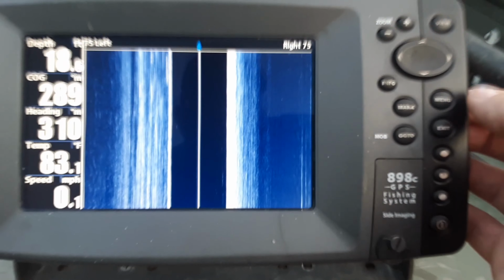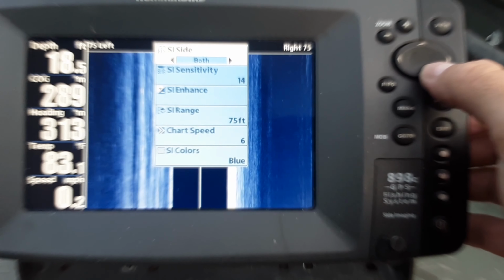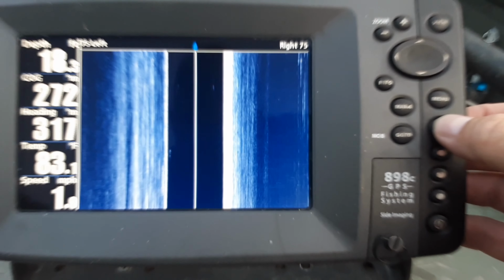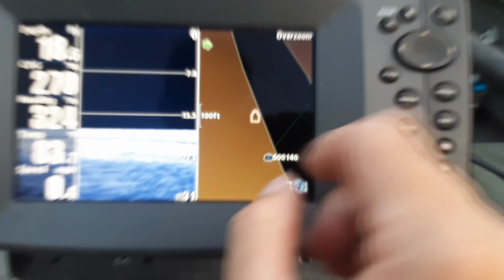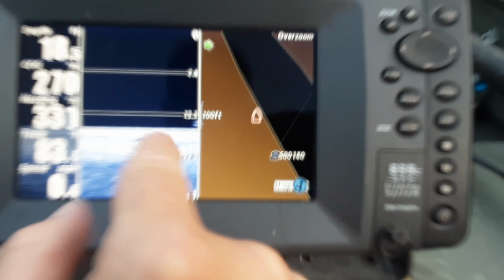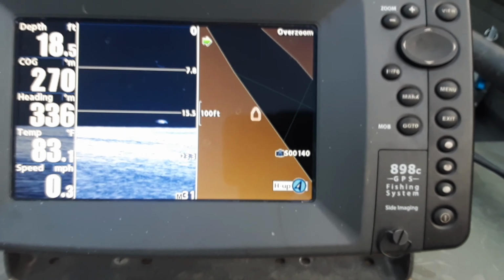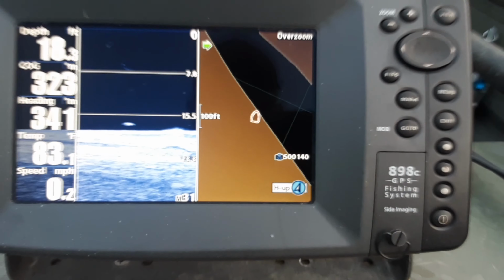Okay, so now I'm gonna go ahead and drop my chart speed down. I'm gonna go over this slower with down imaging. So I'll go down to chart speed, put that down on about 3, and go to down imaging right here. Actually, I'm gonna go to my chart, and here's my point that I marked right here. Here's my boat. So I'm just gonna turn around and go back over this and see what it looks like on down imaging at a slower speed. Sorry for the vibration here on this thing.